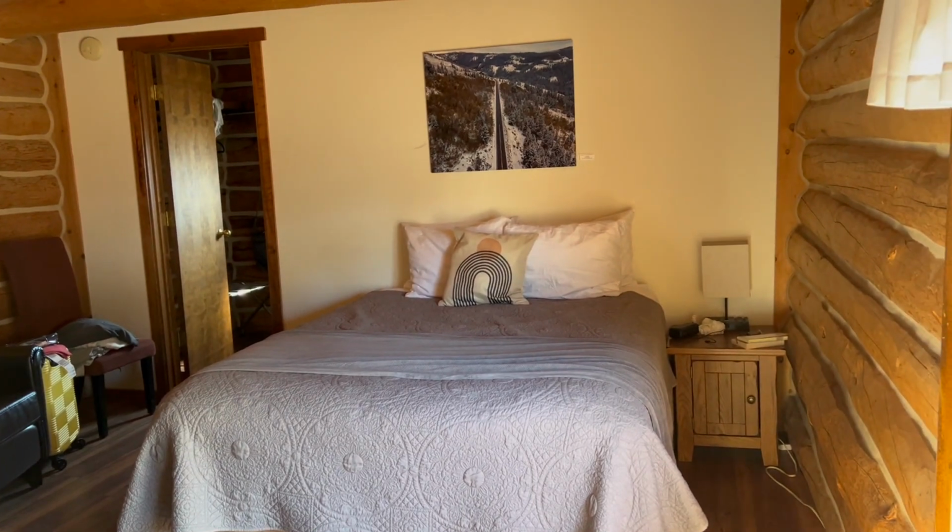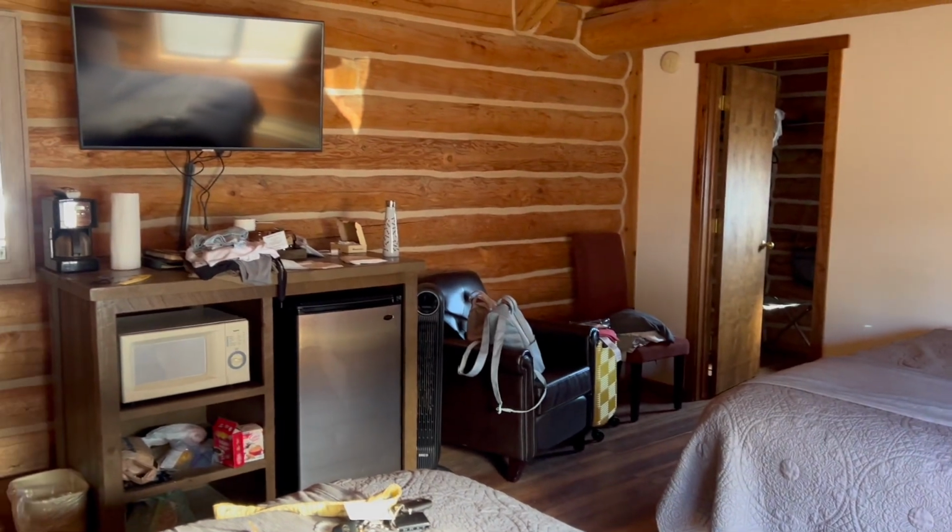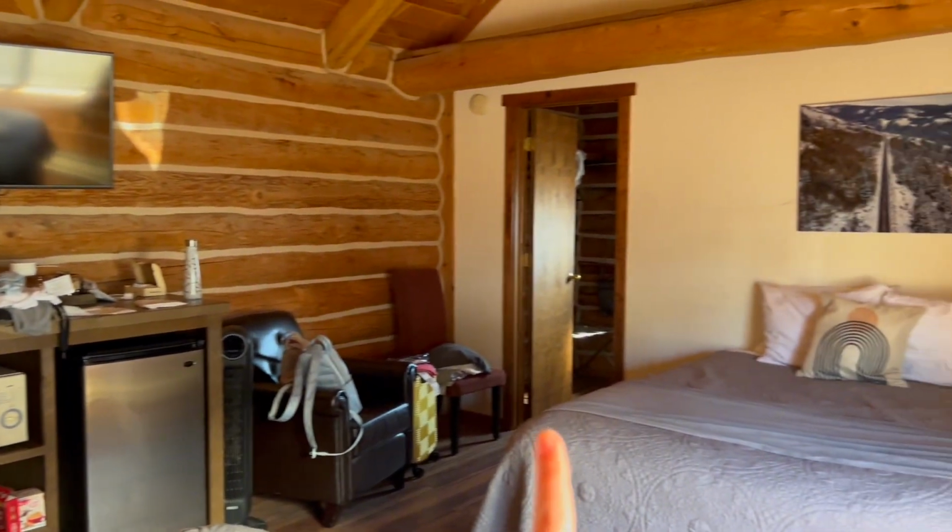Also guys, this is the inside of the cabin. There's two beds and then a little sort of kitchen area, and then that's the bathroom over there.